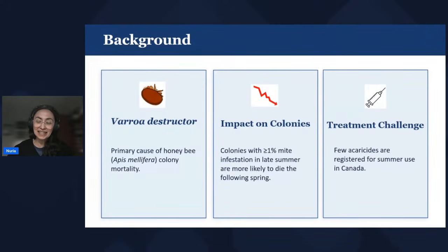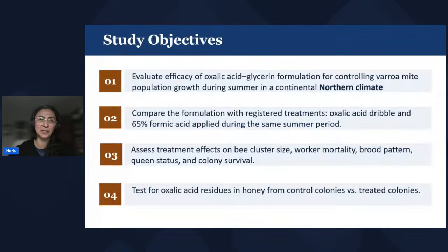And so we basically had a formic acid, then later a Hopguard, and now we have oxalic acid and glycerin. There's two options that were mentioned before: the homemade approach, the do-it-yourself, or the commercial product Varoxan. So this idea of having a treatment to control mite levels during the summer was of great interest to the beekeepers, and also to have proof or data to support the registration of such products.